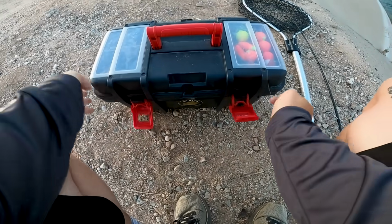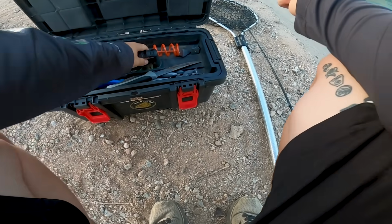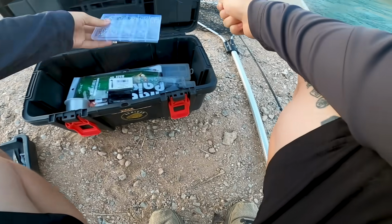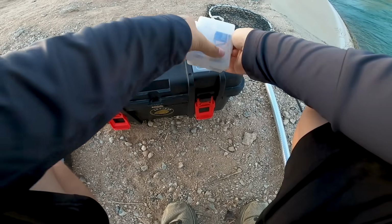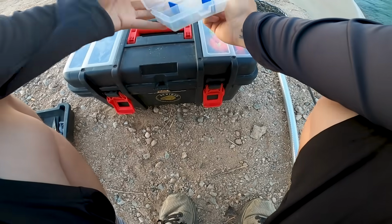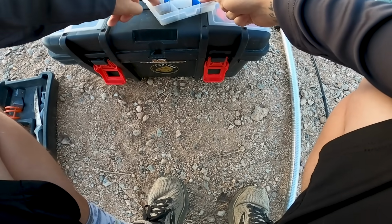Let's get this bad boy set up. This current is flowing pretty good today, which is going to be tough because 4-pound line makes it hard to have heavy weights. So we might just have to deal with some pretty rough current.